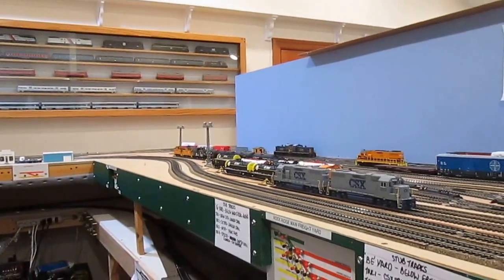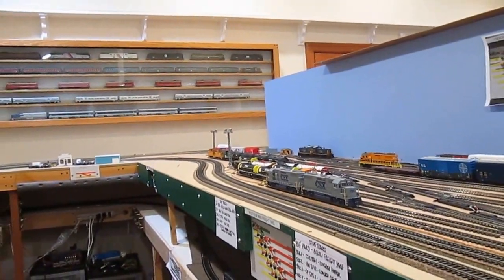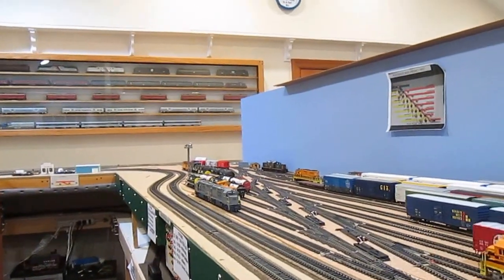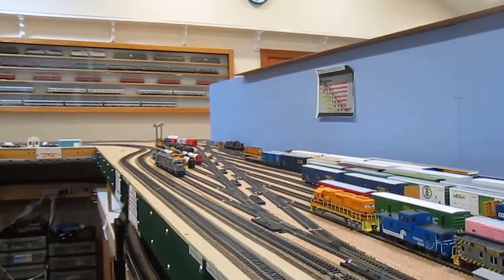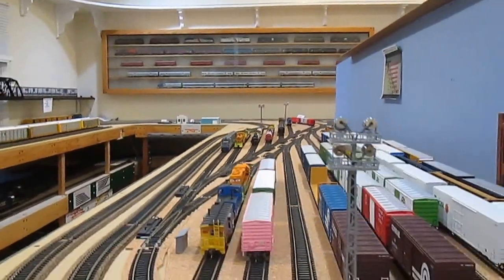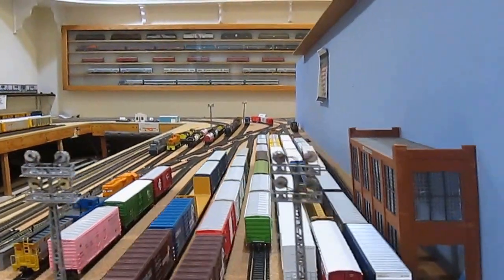Just finished the main freight yard here. This is Rockridge Freight Yard. Everybody that's been working the freight yard has enjoyed working it. It has two sets of ladders, and I'm just moving over here.